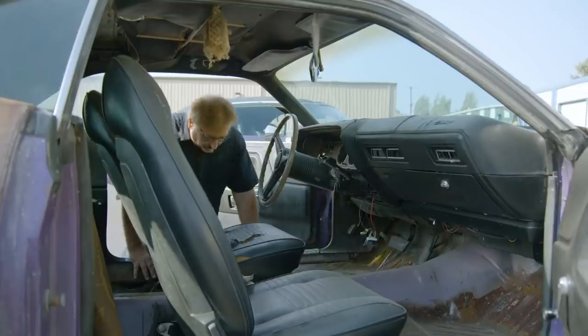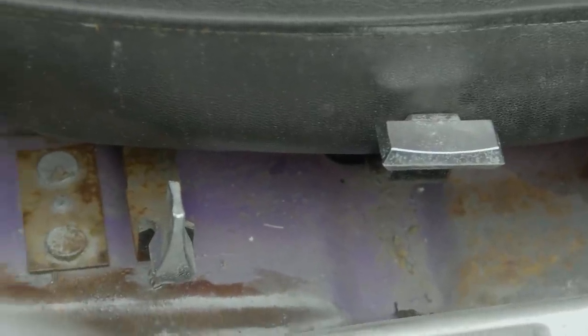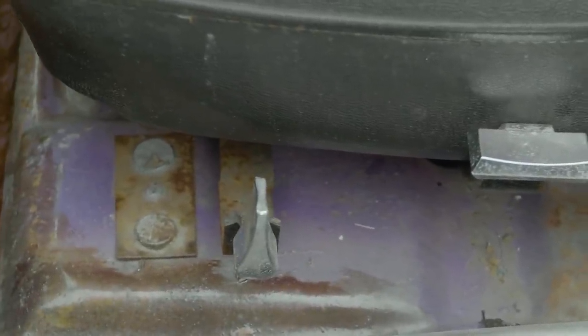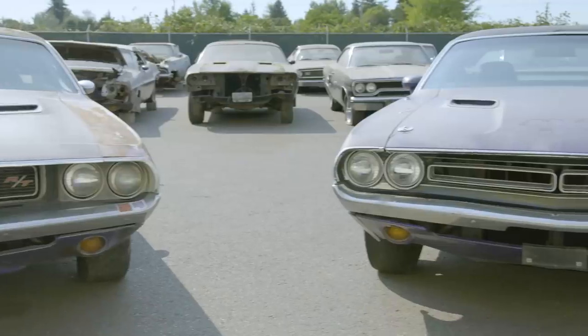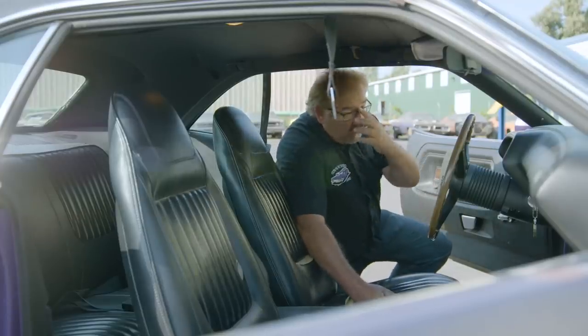So not a lot to report. This car is kind of cool. It's optioned with the six-way seat, but I do believe the six-way seat was also available in 71, optional on the car. This one over here doesn't have that. Okay, so over here on our 71, it's the same basic interior as I said our 70 has.